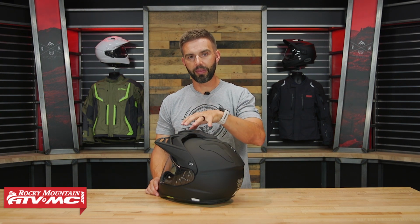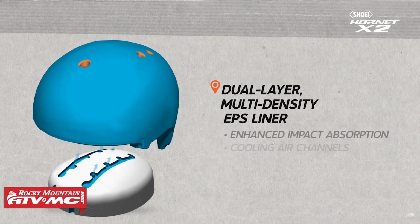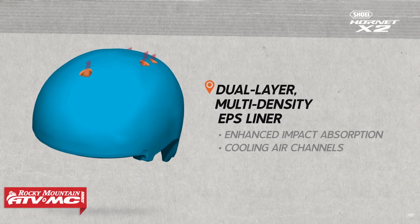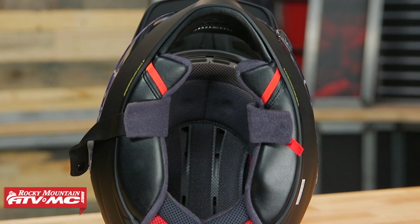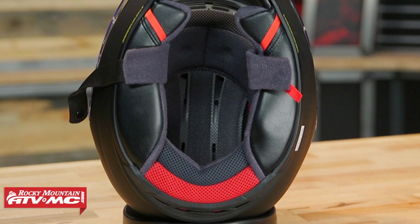But then on top of that, or inside there, you do have a multi-density EPS liner. It's a two-piece system, and it's varying densities throughout in those key areas to help absorb as much impact as possible. So they've done a lot of research to make it safe.